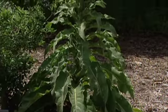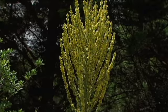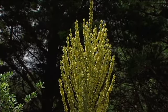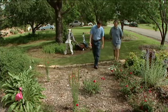Okay, and I guess one way to control some of the seeds would be just to snip off that stalk before the seeds are ripe. Right. I think it's a beautiful plant. It looks like a candelabra. That's what Theresa says, and I have to agree.